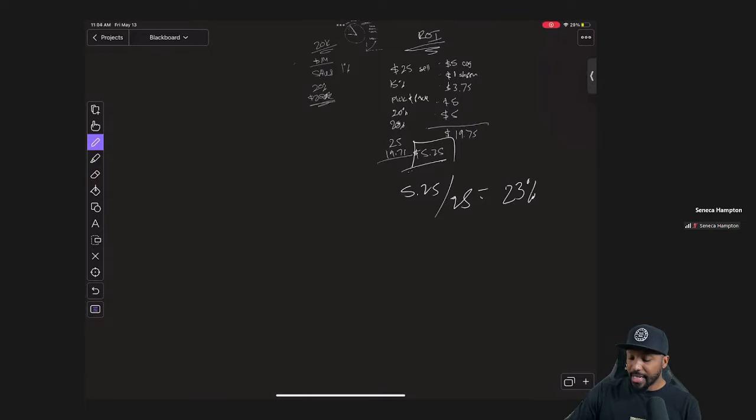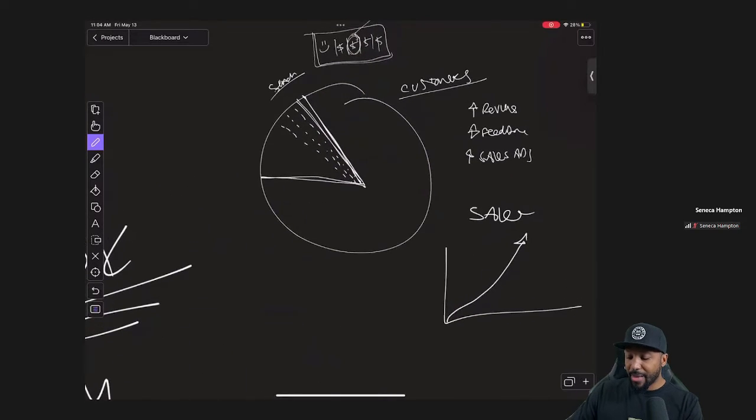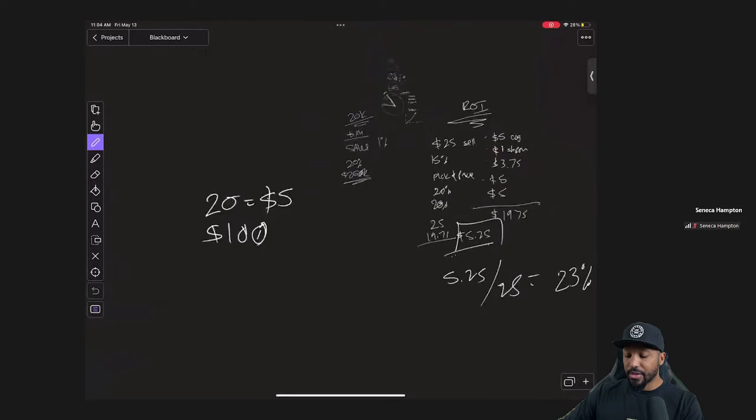So if you have a 23% margin, and let's say that this product moves 20 units a month, those 20 units, we know that it costs us $5 to get those. So effectively, you only need $100 a month worth of inventory. Let's say you were to sell those 20. And remember what we talked about earlier. We have this thing. Amazon starts to show you to more and more customers the longer you sell.